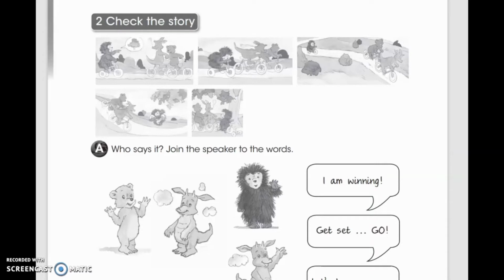Today we will solve the exercise of activity book number 1. We will continue the story. Activity number 2 says check the story. Here are given five pictures from the story, and we have to recall what happened in the story. So if you remember the story, start recalling it by seeing each picture.